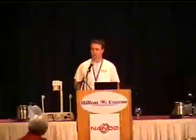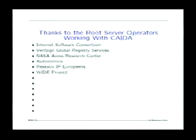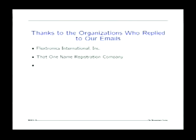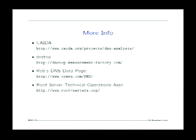So here's a few people I wish to thank. These organizations operate root name servers, and they've given CAIDA access to do some tracing and whatnot. These are the two organizations that answered our email messages that we sent out, and this is the organization that gave us the money to do this study. And here's some URLs for more information, and I'm ready for an obvious question, I think.